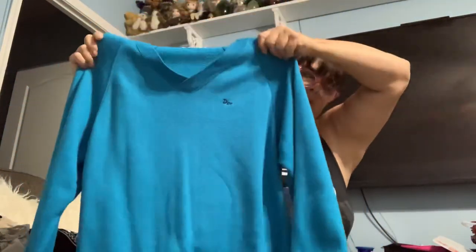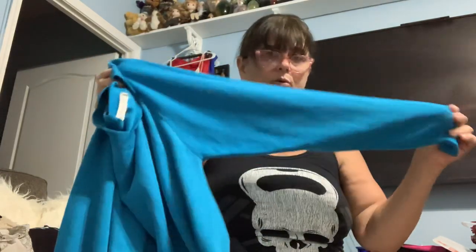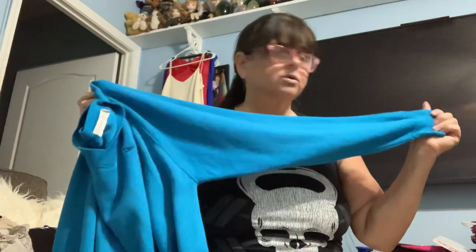My cousin found this. This is one of the first things she found at the bin, so I was so proud of her. She got a Christian Dior, guys. Nice Christian Dior sweatshirt. It looks more straight blue on the video like I'm seeing it, but in person it's a really pretty turquoise oceany, like Caribbean ocean style.